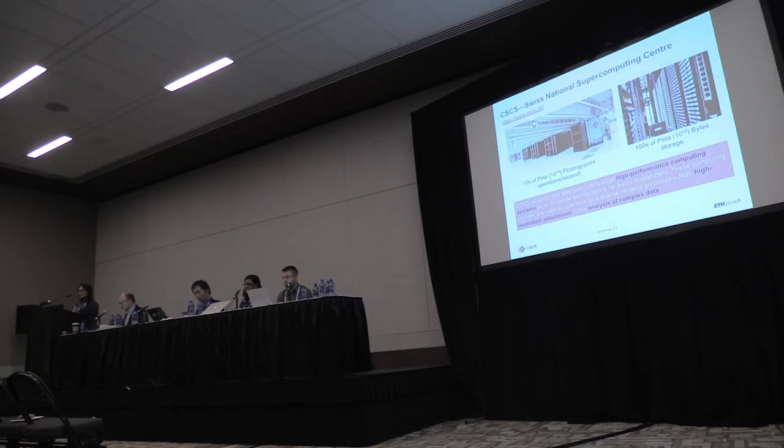So who we are, just in case you don't know, we are a national facility in Switzerland for researchers. We operate a flagship system called Piz Daint, and a large storage facility. You can see our mission in this box. In addition, we offer services to some federal entities, such as the Swiss weather forecasting system called MeteoSwiss.